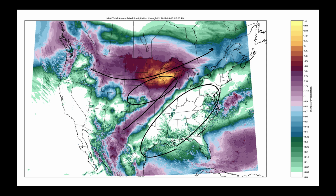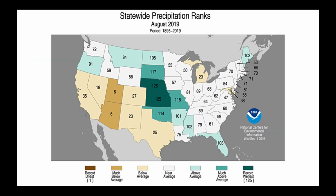But the potential exists with the next 2, possibly 3 systems, another one coming next weekend, maybe, we'll talk about that in a second, may give us 3, 4, 5 inches of rain inside that last circle that I just drew there, which stretches from the Dakotas through Minnesota, northern Iowa, Wisconsin, and the UP and Michigan. So very, very active track. And we're adding that rain to this map.